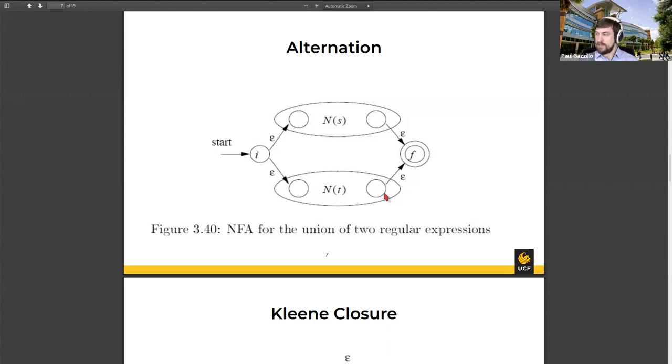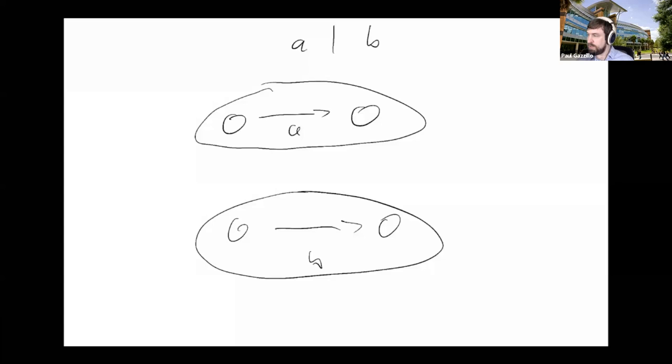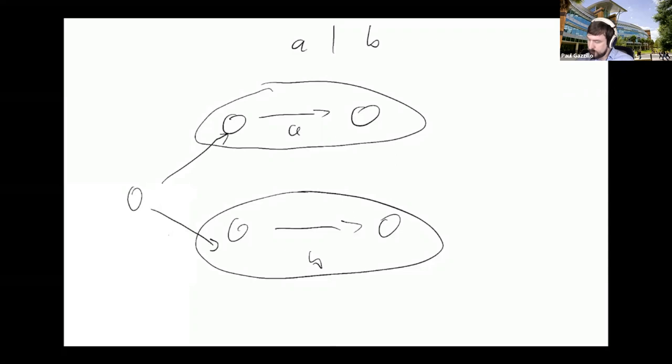As a simple example, let's look at A or B. The machine to match A is just this. The machine to match B is this. So here are our pre-made, already existing machines. And we just use this pattern to implement alternation.